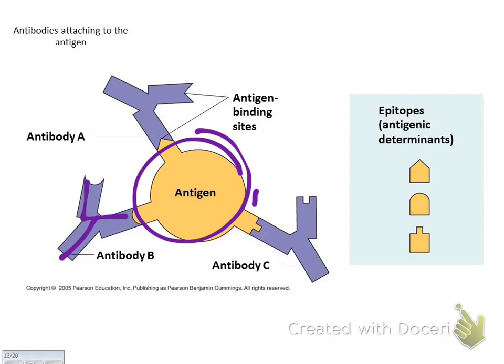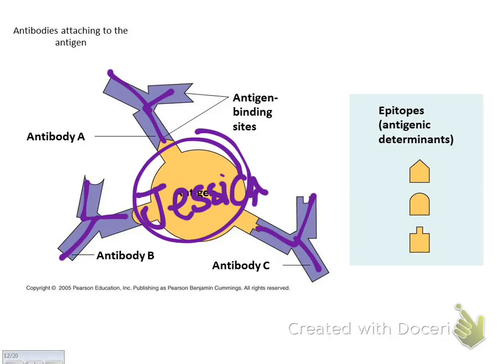Antibodies attach. So this is Jessica right here when I attach that to her. Hey, Jessica. Jessica was an infection. She was a bacteria, a pathogen. And antibodies attached all over her. How hard would it be for this bacteria to work? Sorry, Jessica. I'll take your name off of it. How hard would it be to work if you had antibodies connected all over you?